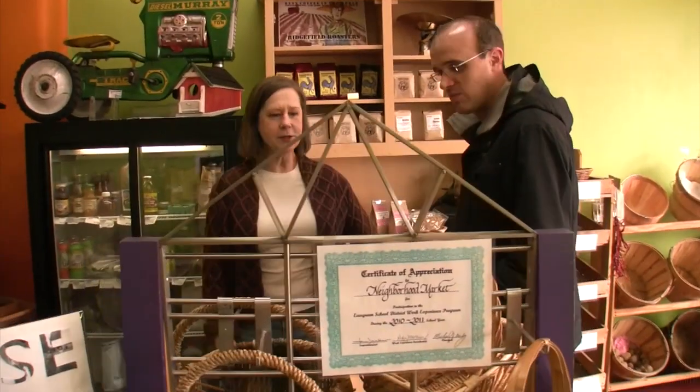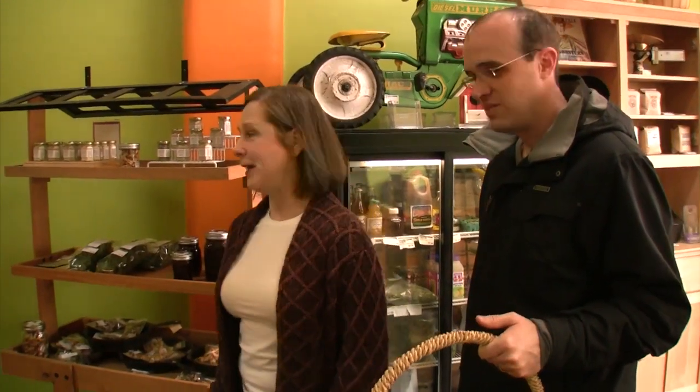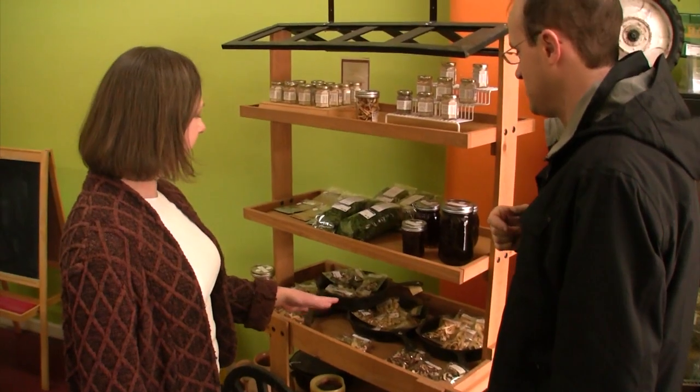You might want to start first with grabbing a basket. Cool. So we get your bags? Yes, those are all reused baskets. We believe in reduce, reuse, and recycle. Wonderful. I wanted to show you these wild mushrooms.